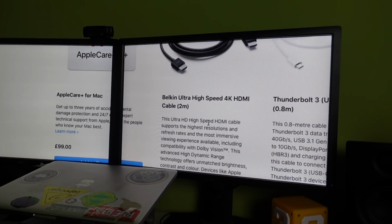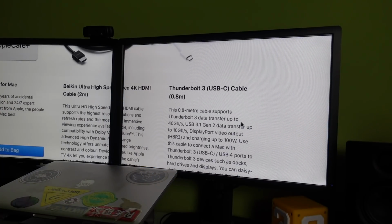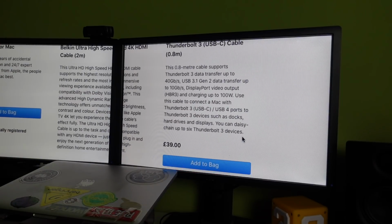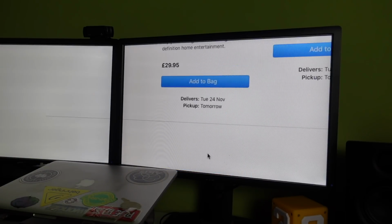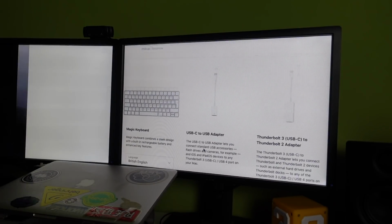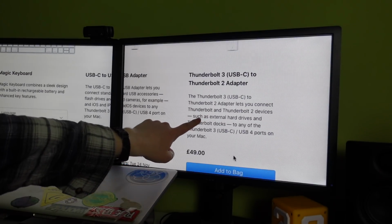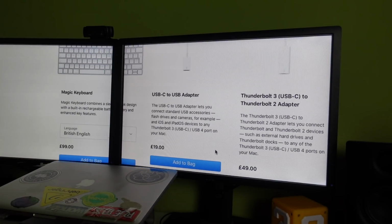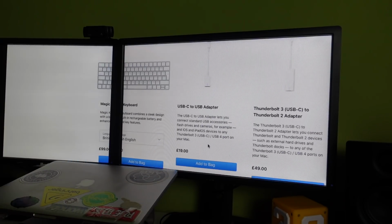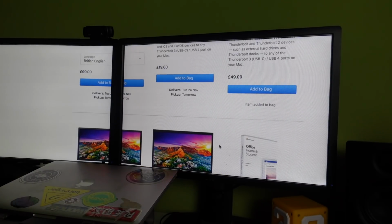Belkin Ultra high-speed 4K HDMI cable 2 meters, 30 quid, no thank you. Thunderbolt 3 USB-C cable 0.8 meters, 39 quid, no thank you. We don't need any of those things. We don't need any of the keyboard or mice, but we do need the Thunderbolt 3 to Thunderbolt 2 adapter. I'm going to need one of those, and that's a nasty 49 quid there. We don't need a Magic Keyboard. We'll add that to the bag.